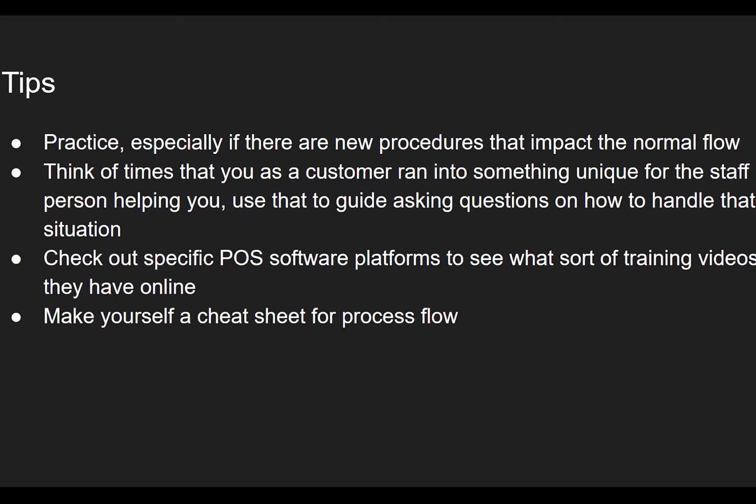You can always check out specific POS software platforms to see what sort of training videos they have online. For example, Cake is a POS platform, and it has a fairly robust training platform for employees that you can get access to on their website, no cost. You don't even have to have a login that you can walk through and learn about how their system works. There are videos out there about how to use Square and all sorts of stuff.